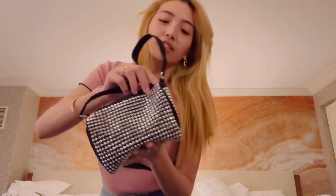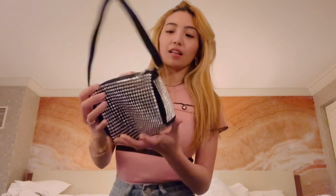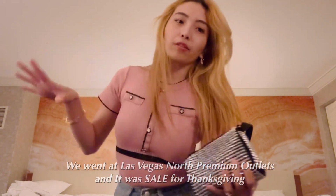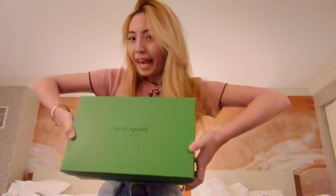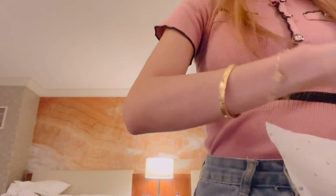Football ended. Hi guys, so I'm going to show you what I bought here in Vegas. I'm going to run through it, and first off we have this cute little bag. It's only $10 at Charlotte Express, at the Vegas North Premium Outlet Store. And these Kate Spade shoes that I really, really like. I got them for only $85. Look at this one. This is a white mule.